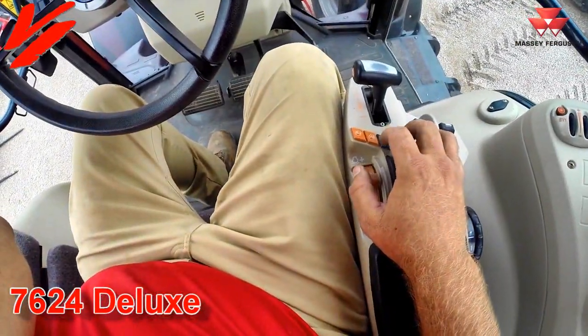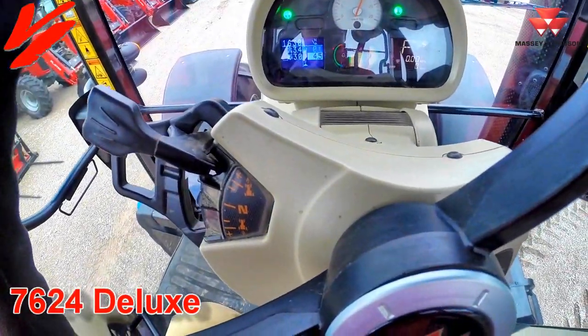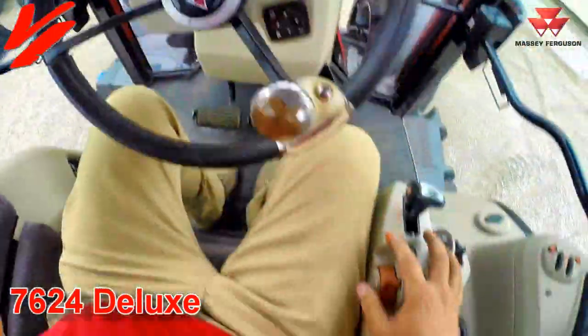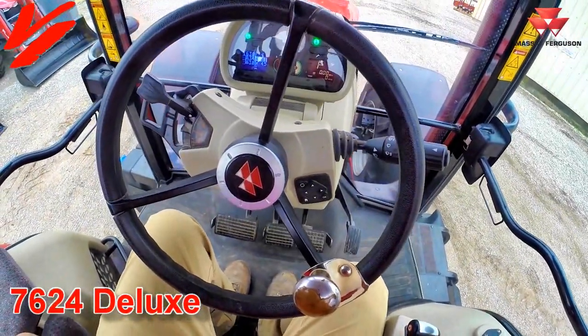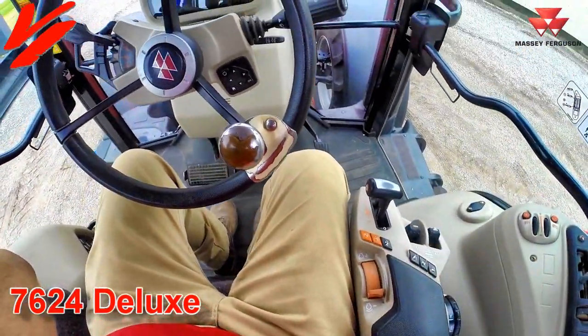Now that I've activated headlands as SV2, we're gonna go to 4.5 mile an hour. There's our 4.5 mile an hour. Go back to SV1. And we've got it pretty aggressive. You need to do that at 1500 RPMs.